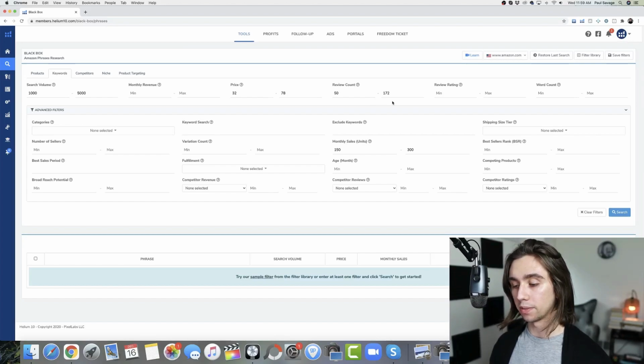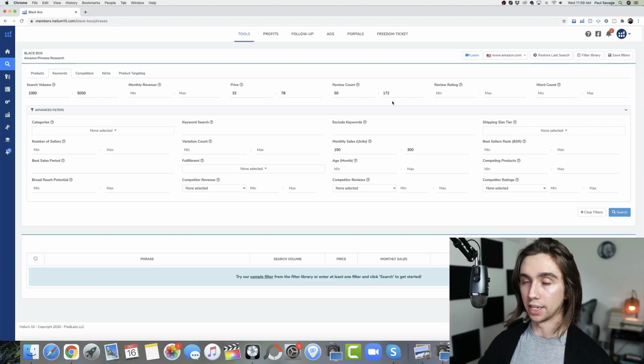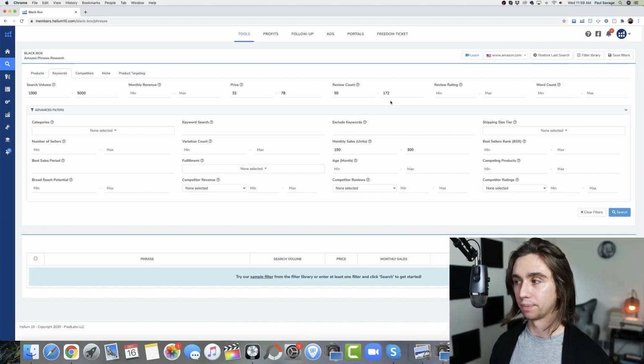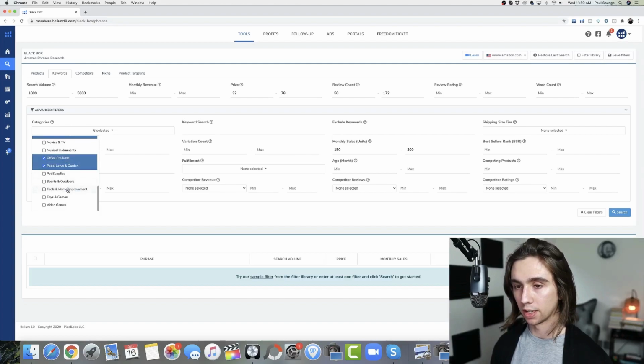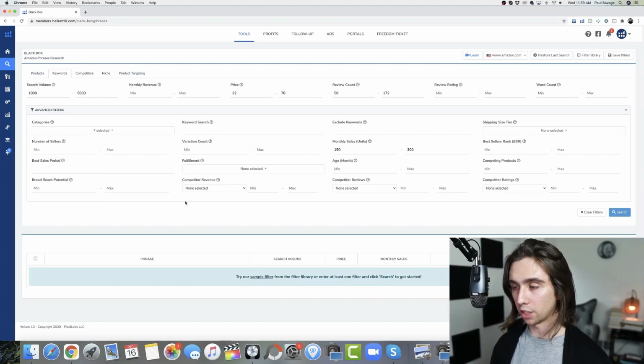There could be one specific variation of a product that indeed is good. That doesn't mean that the customer wouldn't like to have additional options, additional bundles, etc. So the only thing left to do is something like categories. Go into categories: home and kitchen, industrial, kitchen and dining, patio, lawn and garden, office products, and tools and home improvement. We'll do that. That looks good to me. We're going to go ahead and hit search.